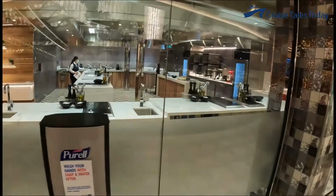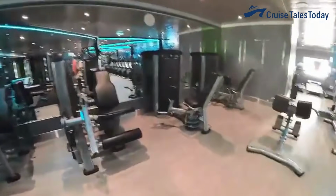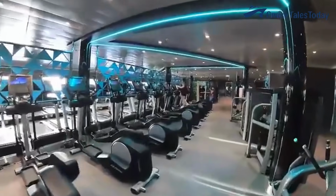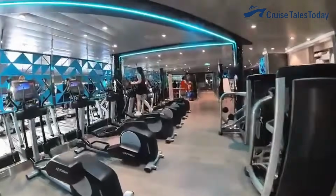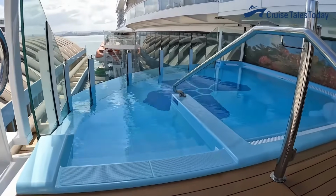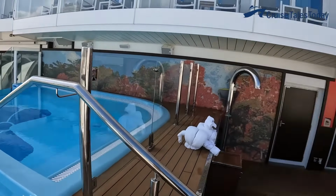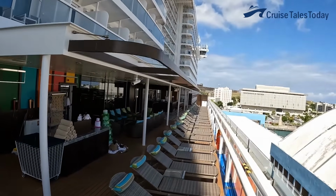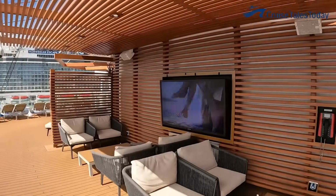Fitness classes extend beyond basic aerobics to include specialized programs like Pilates, spinning, and strength training. The instructors are certified professionals who provide proper instruction and motivation. Classes are included in your cruise fare and rarely get overcrowded. The thalassotherapy pool uses heated seawater and therapeutic jets to provide muscle relief and circulation benefits. This facility feels more like a proper spa than a cruise ship amenity and offers real therapeutic value.